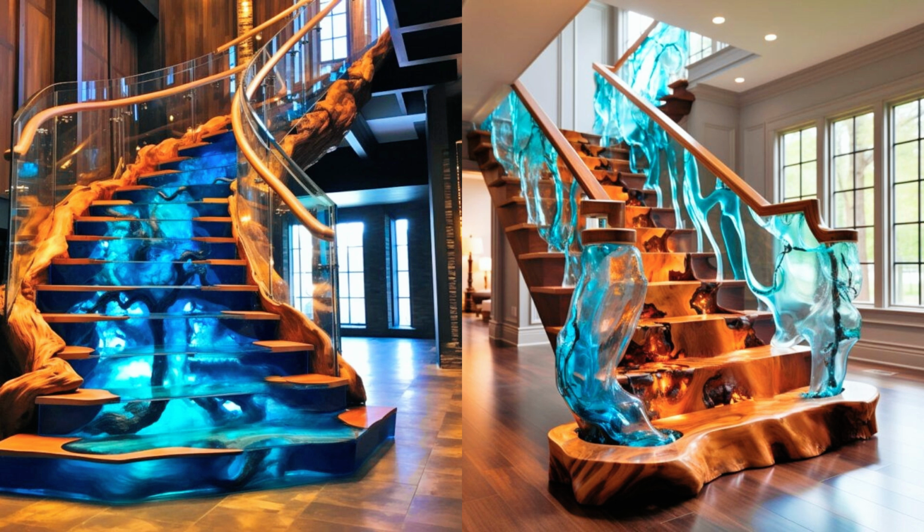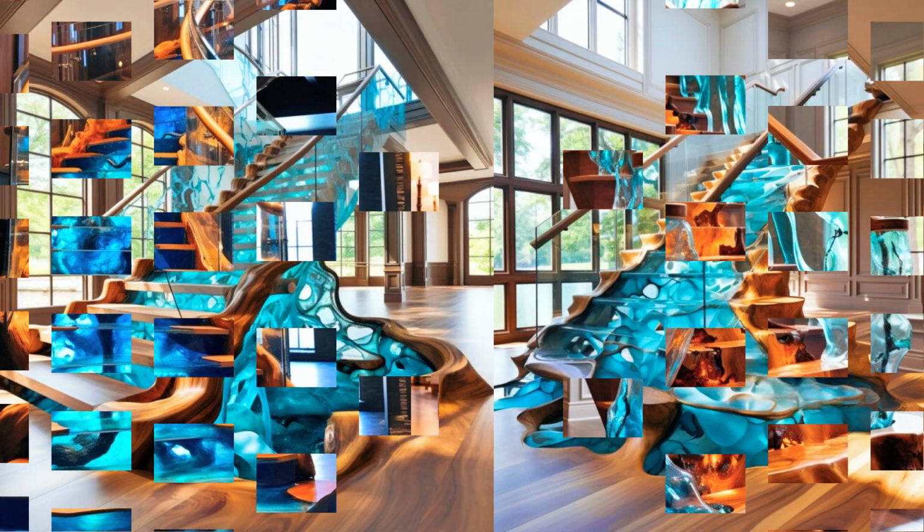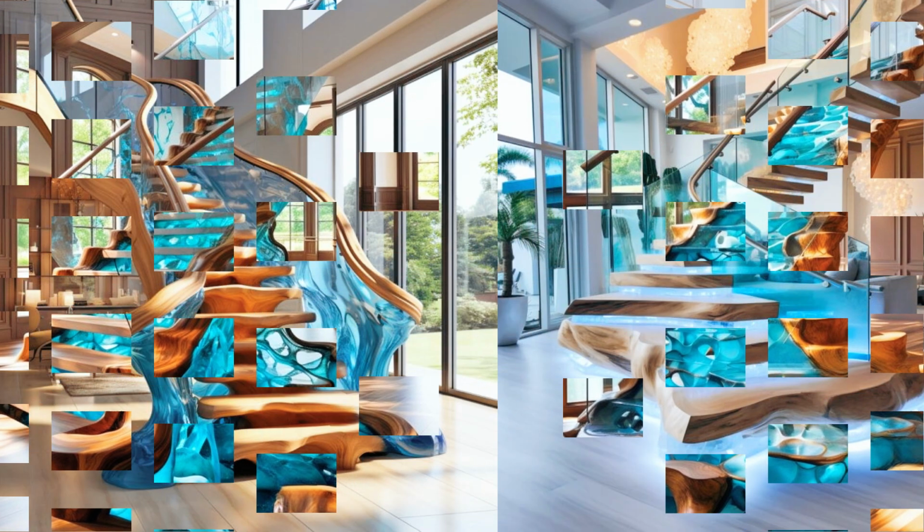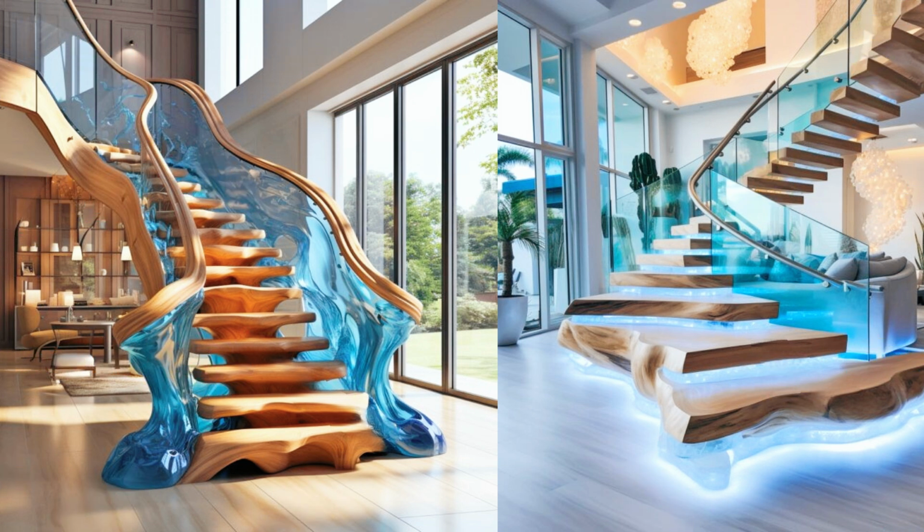Epoxy staircases stand out not only for their striking visuals, but also for their exceptional durability and versatility. The epoxy resin used in these staircases can be molded into various shapes and designs, allowing for unique customizations that cater to any architectural style. Whether it's a sleek contemporary design or a more traditional look, epoxy can adapt beautifully.